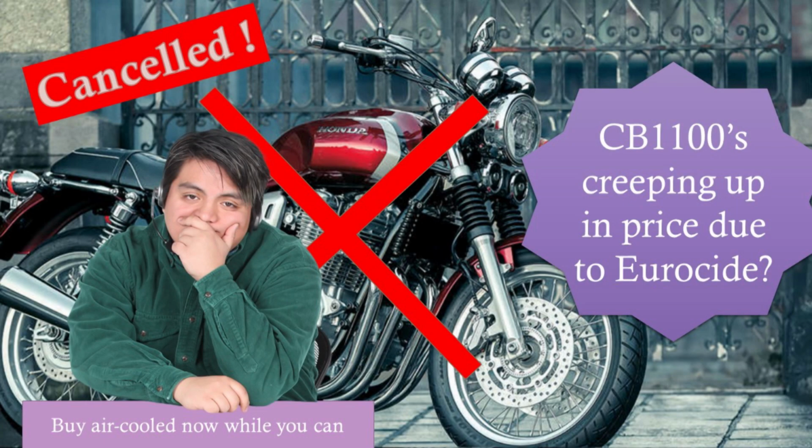It's March 2021 and I bought my CB1100 EX in November 2020. And in just those 4 months, I've noticed the price of second-hand CB1100s going up and up. I don't know whether it's an overall general bike shortage because of the pandemic, or because they've announced they've been discontinued in Europe because they don't meet Euro 5 regs. Who knows? But let's have a look around and see what's out there and what I can see for the pricing of this bike.